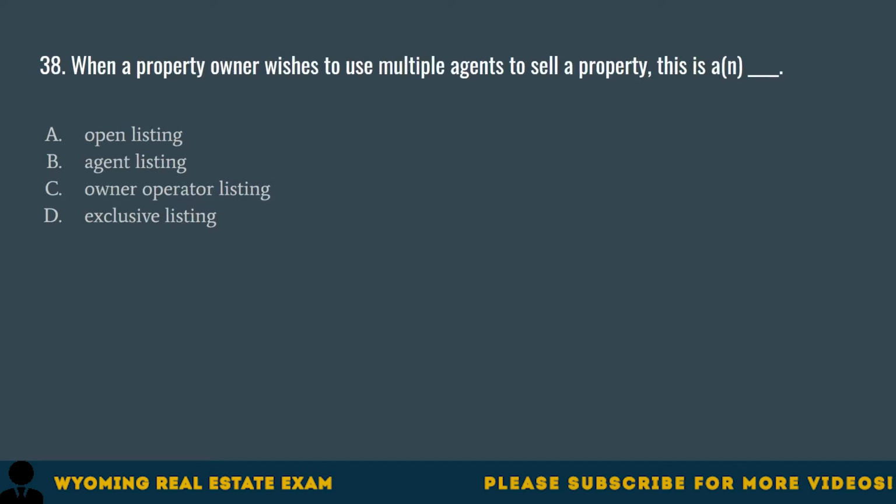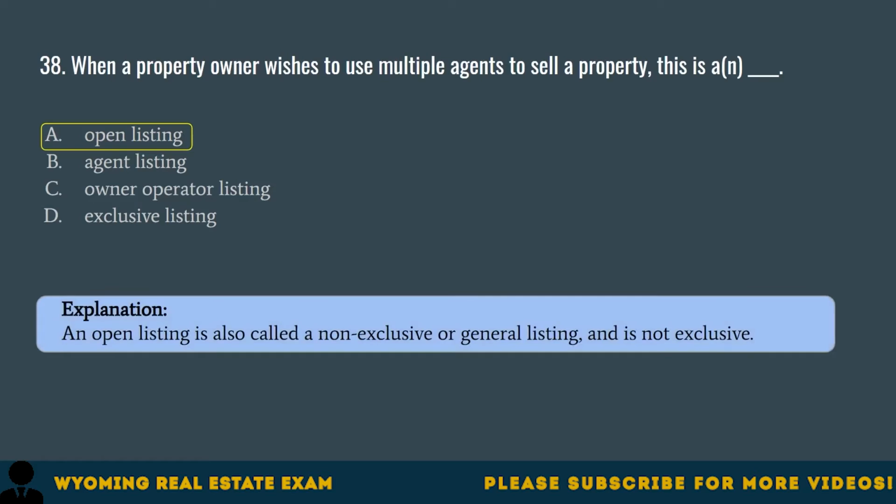Question 38. When a property owner wishes to use multiple agents to sell a property, this is an: A. Open listing, B. Agent listing, C. Owner-operator listing, D. Exclusive listing. The correct answer is A. Open listing. An open listing is also called a non-exclusive or general listing and is not exclusive.